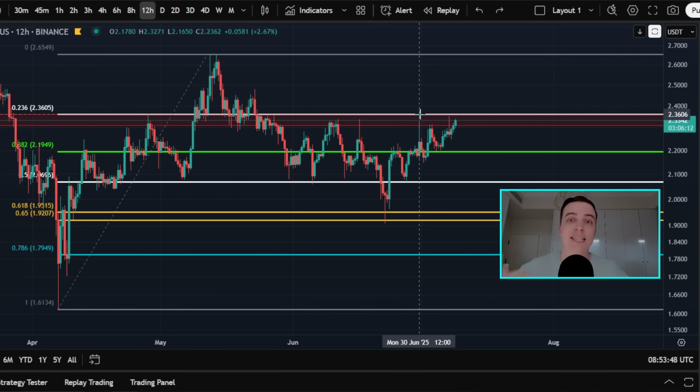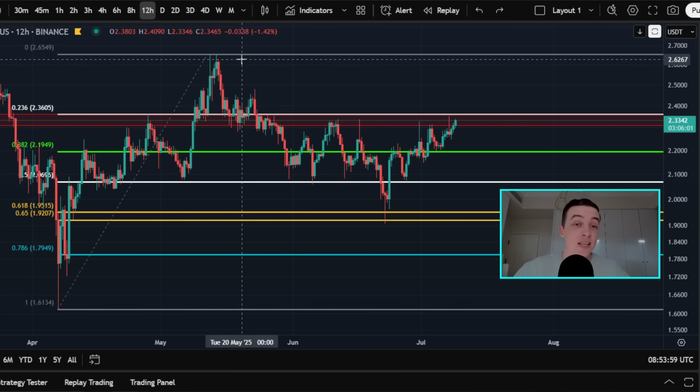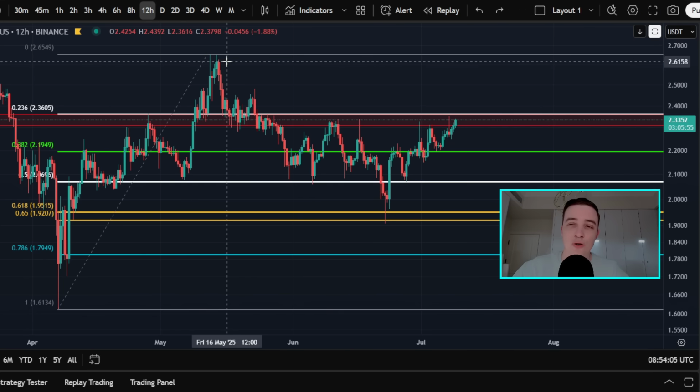But if the price of XRP finally confirms a breakout, with candle closes confirming at least on the 12-hour time frame, but ideally a daily candle close confirming above around $2.36, in that situation, the next resistance to target is sitting at around $2.44 to $2.45, and above that, the next significant resistance is this local high here that we set back in the middle of May, and that's sitting at roughly around $2.61 to $2.62, give or take.